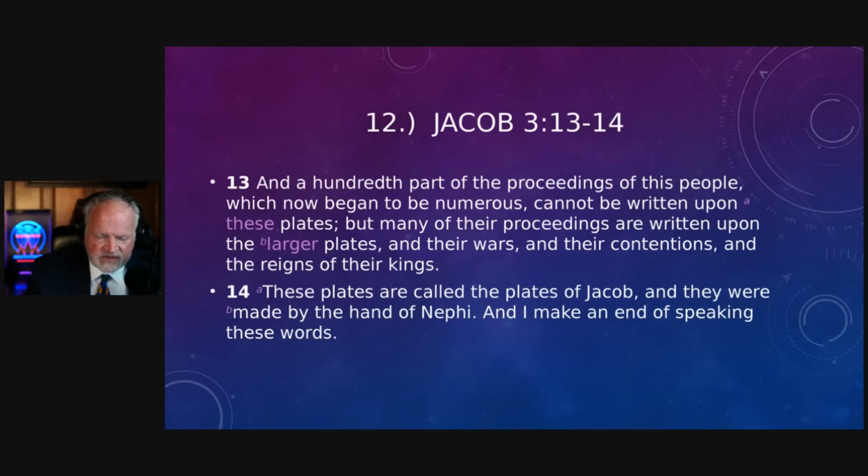Jacob 3, verses 13 through 14. "And 100th part of the proceedings of this people, which now began to be numerous, cannot be written upon these plates, but many of their proceedings are written upon the larger plates, and their wars and their contentions and the reigns of their kings. These plates are called the plates of Jacob."